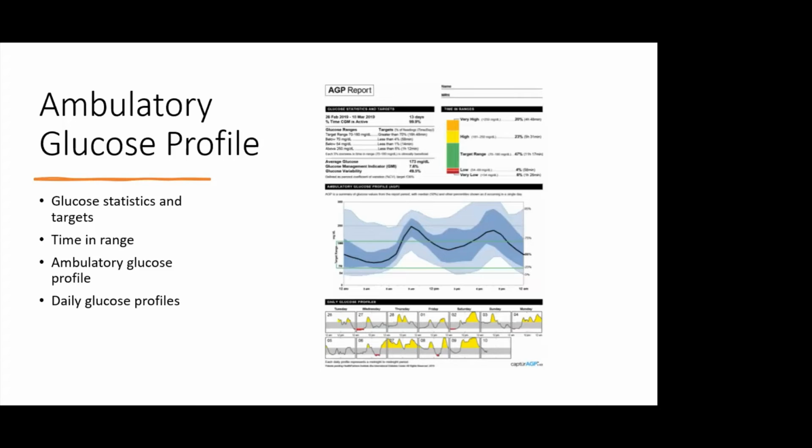So this big chart, which has a couple different colors, which delineate a couple different aspects of the patient's data. I'm just kind of breaking this down. We have the solid black line, which shows the median glucose for that patient over the period of time that they've been wearing that sensor, specific to that time of day. So regardless of what day it is of the 7, 10, or 14-day period that they're wearing the sensor for. You have the green lines, which delineate the upper and lower bounds of the target range for that patient that's been set.